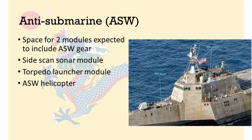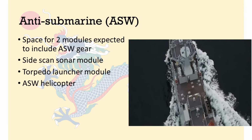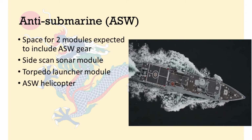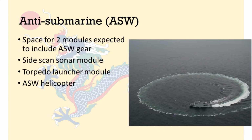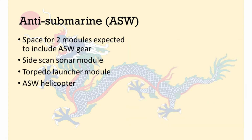Kind of similar to how the American littoral combat ship has the option to pick up ASW modules so as to change into an anti-submarine role when required. One of these modular containers is expected to have a side-scan sonar used for underwater detection. Another mission module is expected to have, you guessed it, torpedo launchers that are the primary ASW weapons. Of course, the ship also has facilities to accommodate an ASW helicopter, such as a Westland Sea King or a Harbin Z-9C, which can also be used to hunt down enemy submarines.